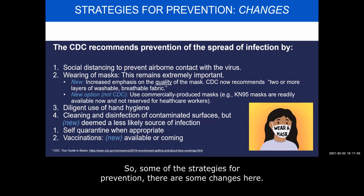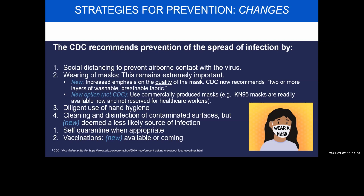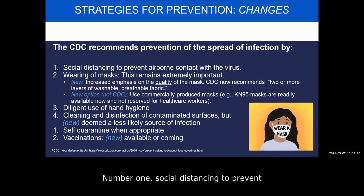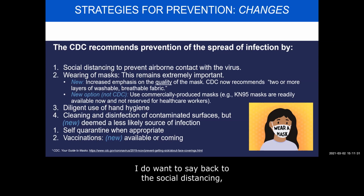So some of the strategies for prevention, there are some changes here. Just like we were saying, there's new information, there are changes here. The CDC recommends prevention of the spread of infection by, and a lot of you are doing this very well, number one, social distancing to prevent airborne contact with the virus. Number two, obviously wearing of masks. This is extremely important. I do want to say back to the social distancing, a lot of folks are saying 6 feet. Honestly, it's more than 6 feet. And so just be mindful that that guidance continues to evolve.